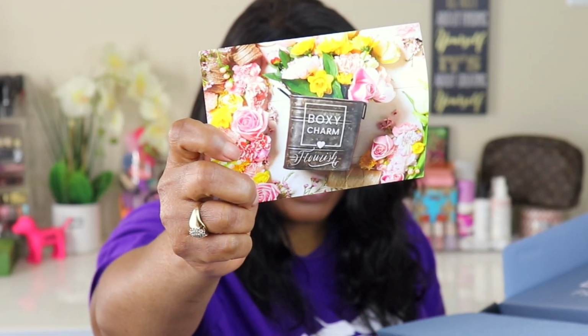Let's see what this BoxyCharm Flourish, that's what it looks like. BoxyCharm Flourish. And let's see what we got in this month's premium. It is premium. I have to see because you don't never know which box is which with the sizes no more. Okay, the first thing I see, I had to pick it up because I'm looking at it.